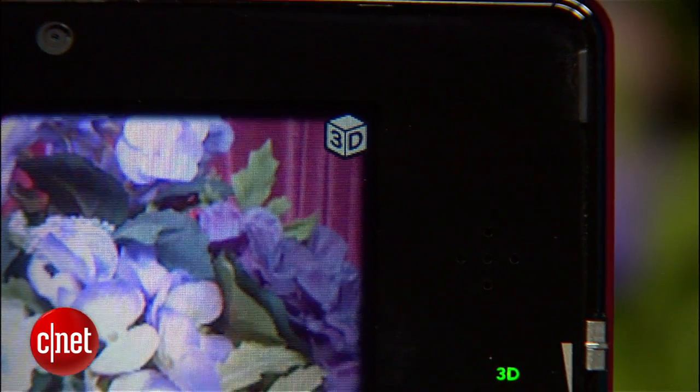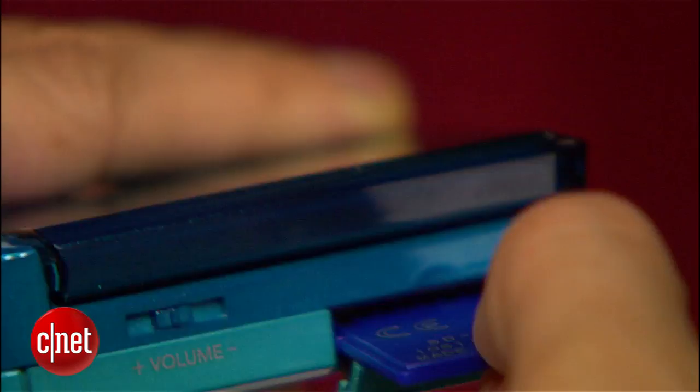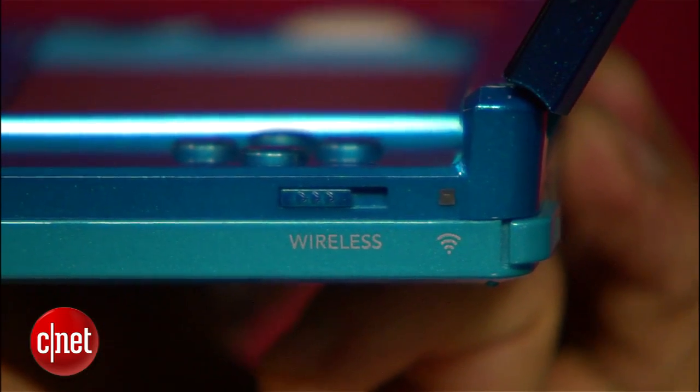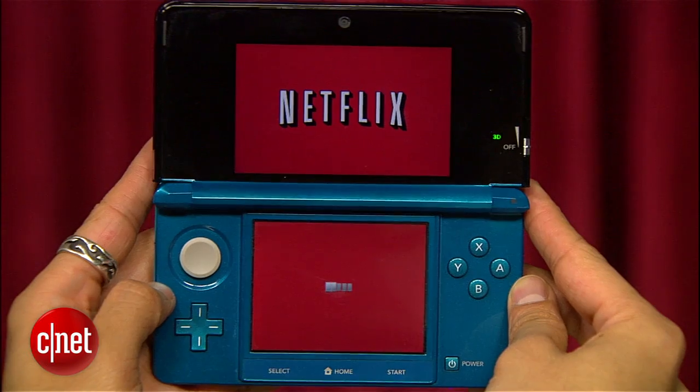It also takes some fun low-res 3D pictures and video, but how long does that novelty last? There's an SD card slot to store your photos and downloads, Wi-Fi, and a web browser, plus Netflix, but are you going to watch on a screen this small?